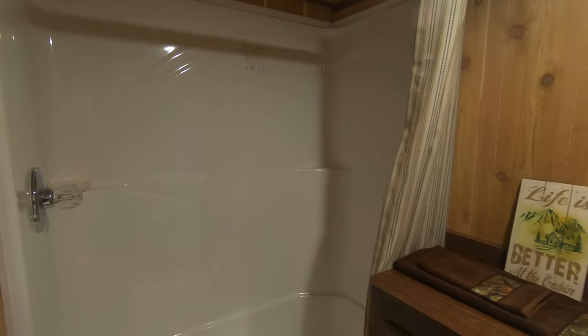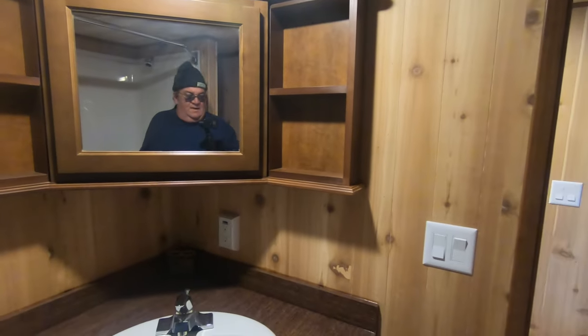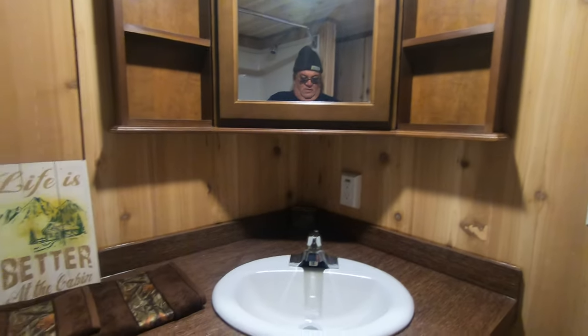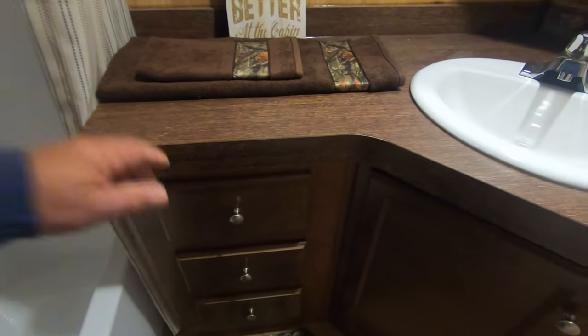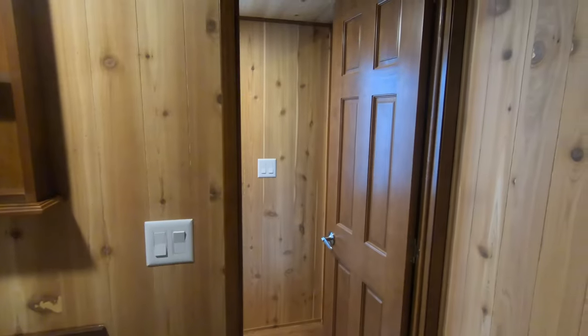Nice big bathroom. Got a nice linen closet back here. Big linen closet. Plenty of room in the upper and lower. You've got a tub, fiberglass shower surround. And you've got the great big medicine cabinet and vanity. It's actually a pretty nice big corner deal here. Got drawers, full extension, ball bearing drawer guides, exhaust fan.